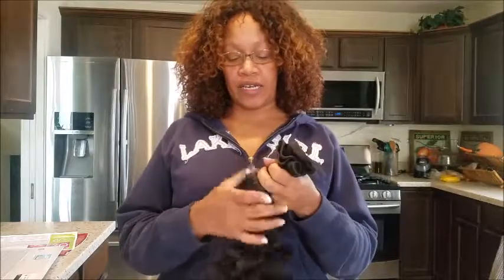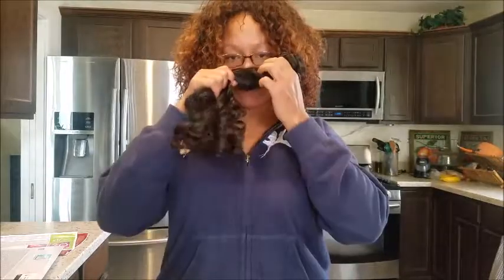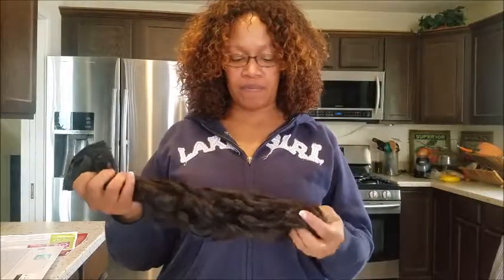My phone cut off. I got a call. So back to it. I don't smell anything with the hair. Hair smells like beauty supply store hair that you get out of the package. And so we'll just see what happens once I dye it, color it, and wash it and condition it and all of that good stuff.